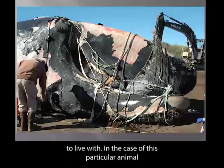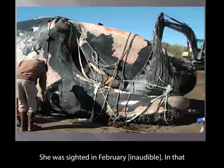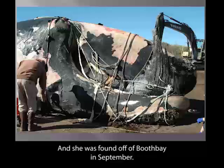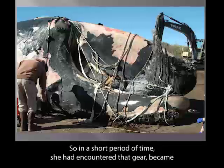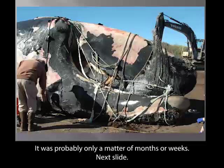In the case of this particular whale, it was mortal and pretty quick. She was sighted in February with no gear on her in that aerial picture I showed in the last slide, and she was found off of Blue Bay in September. So in a short period of time, she had encountered that gear, became entangled in it, and demised pretty quickly. And it was probably not a matter of months, weeks.